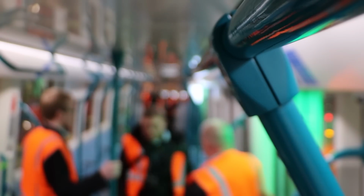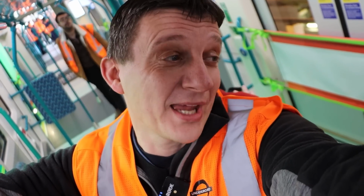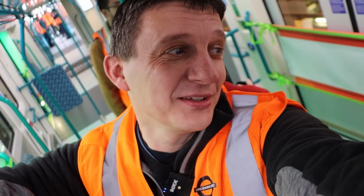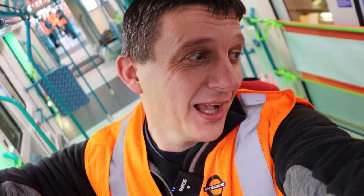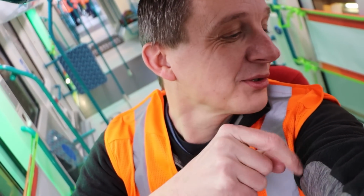The press officer has been chatting to the head of design. You've WhatsApped the head of design. The head of design has, the press officer's nodding. The head of design has WhatsApped you back, and the official line is that the colour of the grab poles is not turquoise, it's teal or, show us your phone?